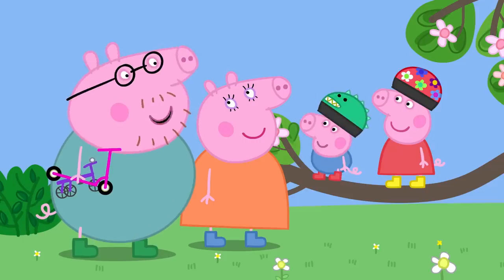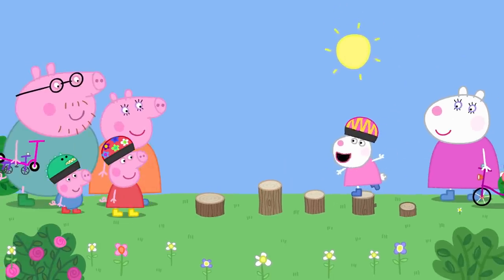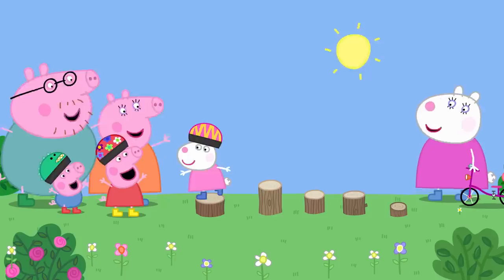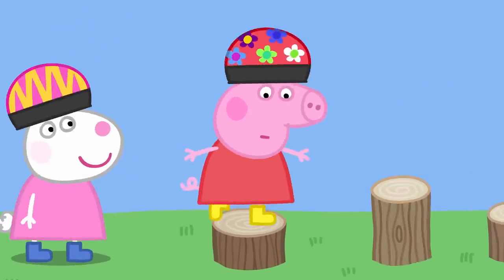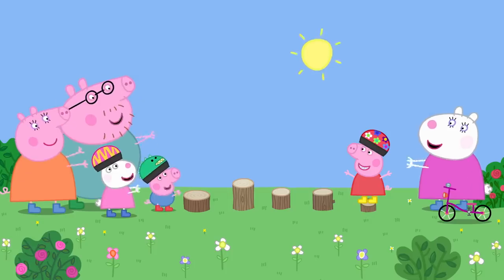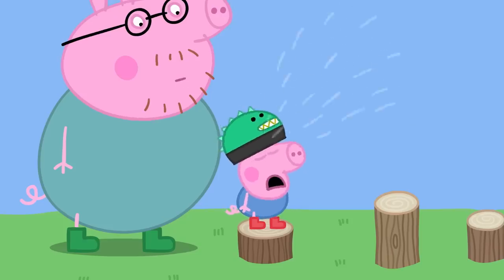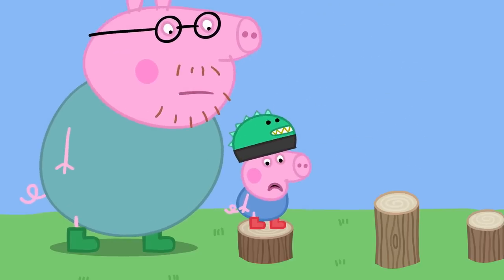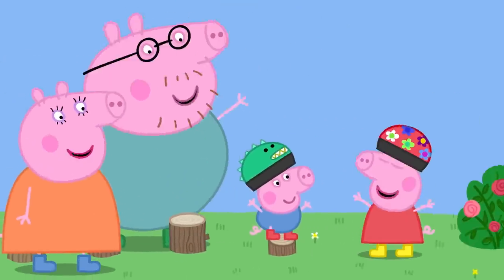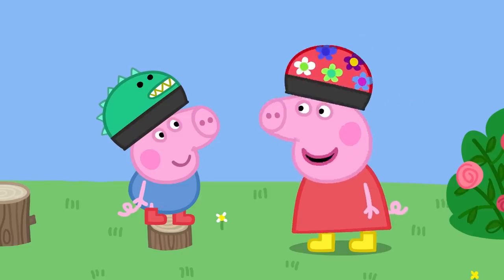So, what's next? I think it's the hopping logs. These are the hopping logs. Susie Sheep is here. Hello, Peppa. Hello, Susie. Watch me. I can do it without touching the ground. Hooray! My go! I did it! Hooray! Now it is George's turn. There you go, George. Oh. Ooh, it's a big gap, isn't it, George? Would you like some help? Hooray! One day, when George is big like me, he will be able to do it on his own.